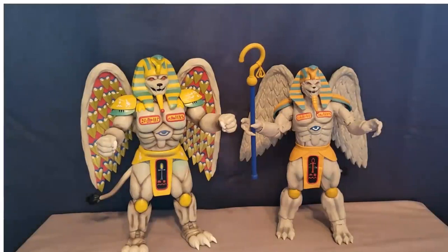It looks more, I don't want to say realistic, but it just doesn't look as cartoony as that original figure did. But it's weird because I wasn't going to get the King Sphinx at all, and then it was basically $20, so why not? And I'm really happy that I got the King Sphinx. I'm actually happier with the King Sphinx than with the Lord Zedd, which is weird because I really wanted the Lord Zedd more.